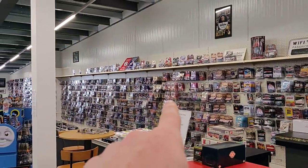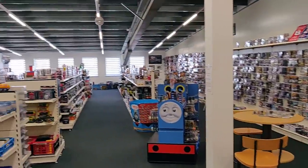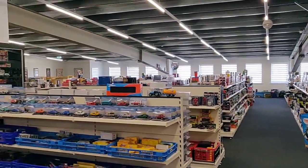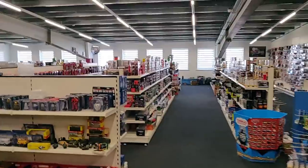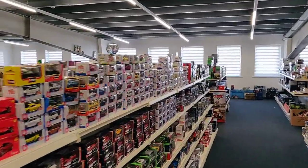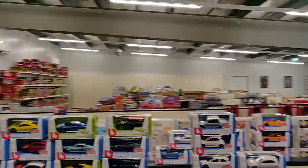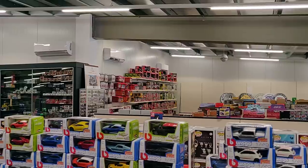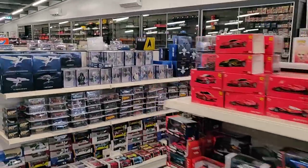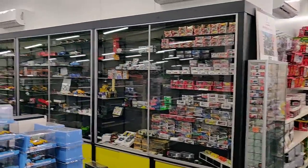I did a video about the wall, the diecast wall, the famous diecast wall. Check it out. And here around the corner, here is the Burago section and some Cararama. We have some tractors, so that is also pretty cool. And here they have some Norev, but that is for later, guys.